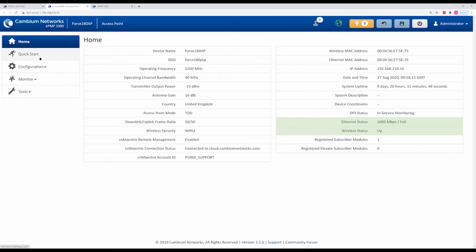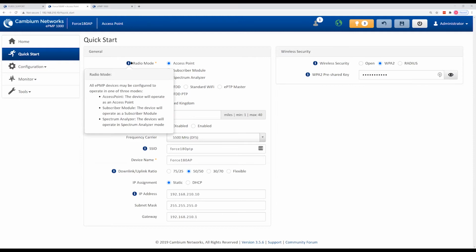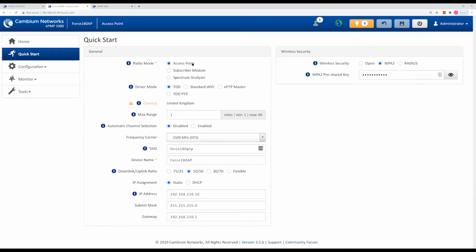So let's quickly just take a look at Quick Start. So you want to link up 2 devices, head on to the Quick Start page. I'm on my Force 180 access point. First, you select your radio mode. So access point is going to be master. Select that. You have your driver mode, TDD, which is time division duplex.